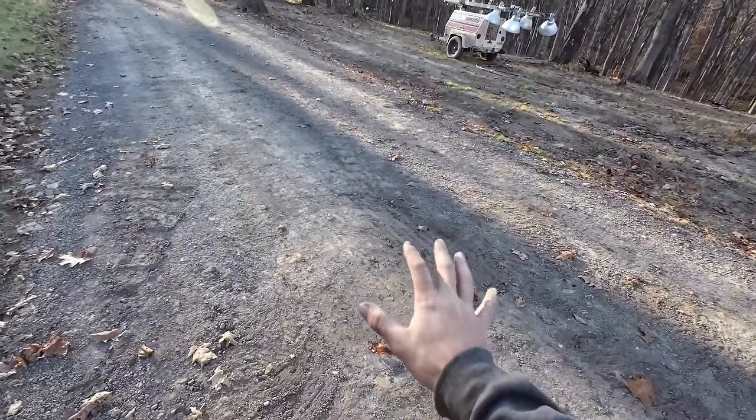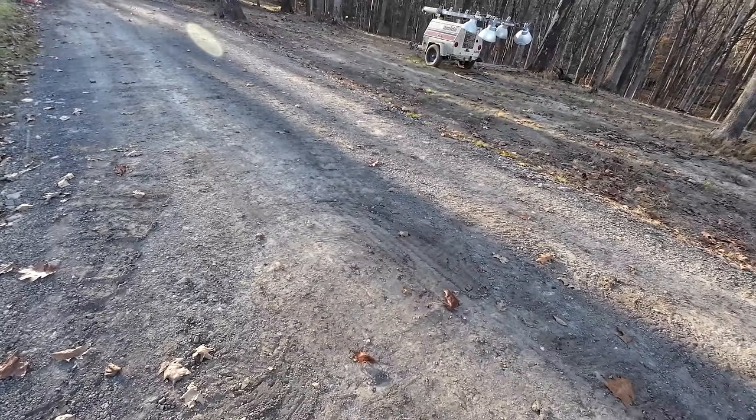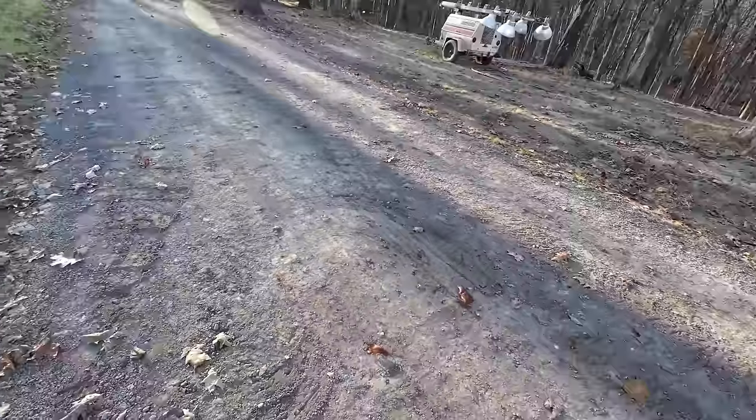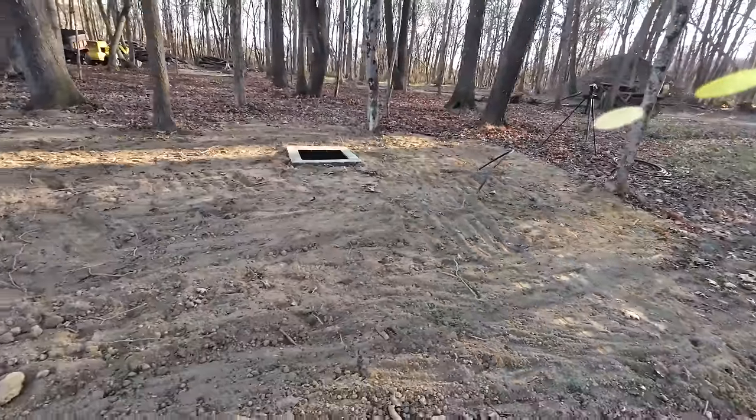This driveway is so nice now. I hate to cut it open, but sometimes you just don't have a choice. So when it's a nice day and we have good weather, I'll go ahead and do that and try to be as minimally invasive as possible.